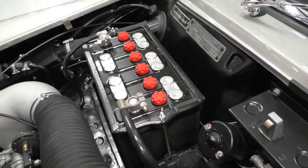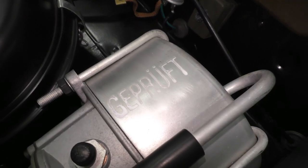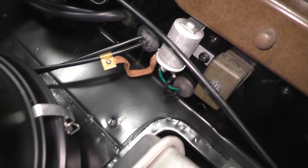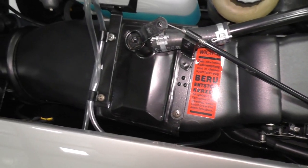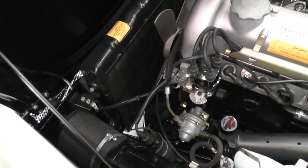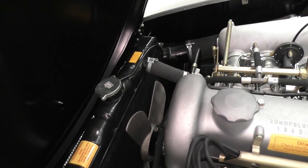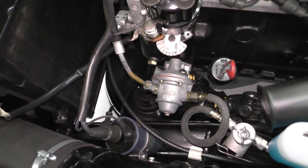Shop here, and you might hear a die grinder go off every now and then. All the factory spot welds are correct on the car. Amazing.